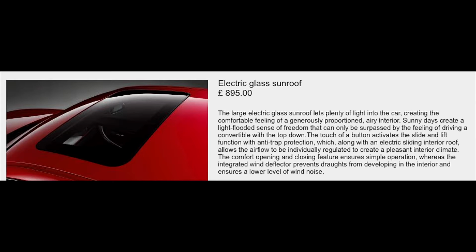Okay, right, now this is a real contentious one. I'm a fan of them, and I would have it on the car over almost any other option, bar possibly the gearbox. Malcolm isn't. Electric glass sunroof on the 3 Series. Now the cars that I've seen this on tend to be the higher spec versions. I can't recall seeing it on a 318, not recently at least anyway. £895, so you've really got to want one.